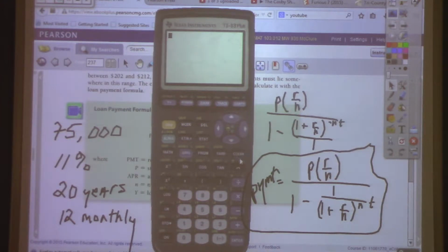Okay, well, talk it out while you do it. Okay. All right, point one one, divided by 12, plus one, raised to the 240th power. And then one divided by that number, and one minus that number. And that's your denominator.